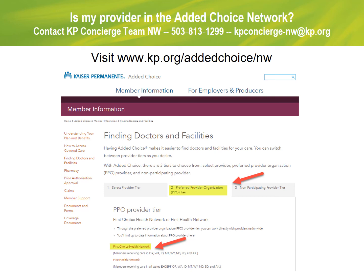So for instance, if you're in the state of Oregon, you would go to First Choice Health Network as highlighted in the bottom of the page. If you're visiting any other states, you would go to the First Health Network link. That way we ensure that your coverage is within the Tier 2 network.